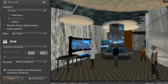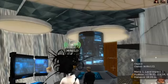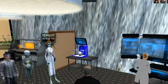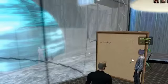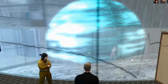Essentially, this portal was just randomly discovered and no one knows how it works, and then we built this facility around that big shining portal out there. That's kind of the basis of this whole story.